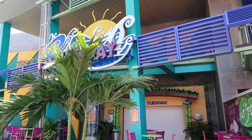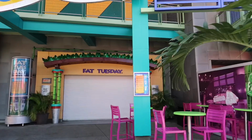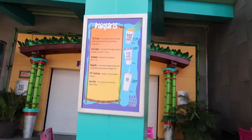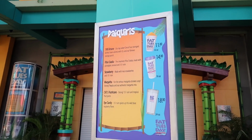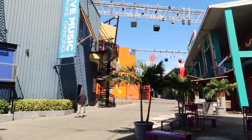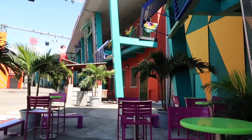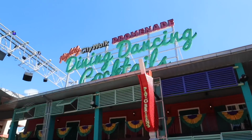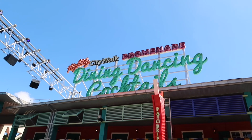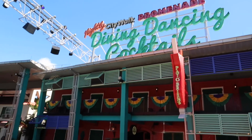There's a Fat Tuesday's over here, and what we're gonna find is that a lot of these places sell, obviously, alcohol. As I have mentioned, this is the club scene, this is the party scene where the youth come and have their drinks and their dancing. Nightly CityWalk promenade, dining, dancing, cocktails, that sums it up.